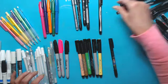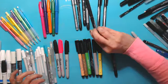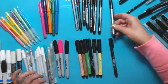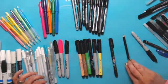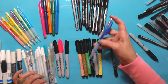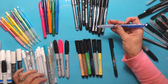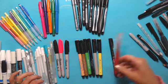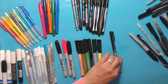My Sharpies that I write with, I will use the occasional one for a liner, but that's what I write with all the time. A black Prismacolor. Hang on, let's see. Why do I have this in here? Pilot color. Oh, that's the pencil. Red pen. Brush pen.